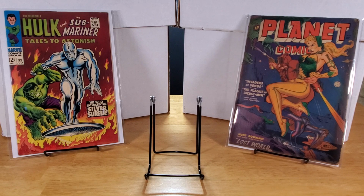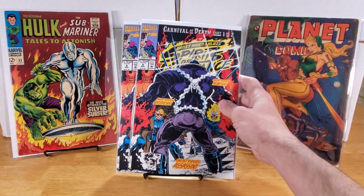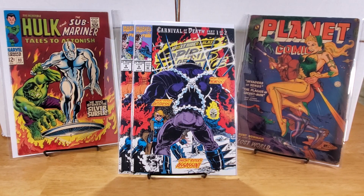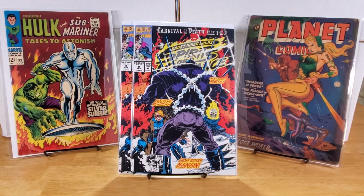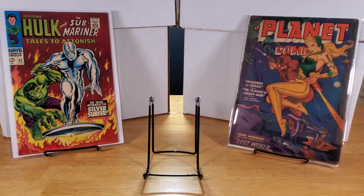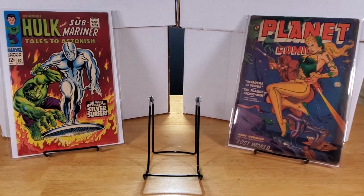I picked up a couple copies of Ghost Rider and Blaze Spirits of Vengeance number 9. I don't know what this book is going for. I know I've seen it on Hot List before. This is the first appearance of Vengeance. Pretty decent copies, probably VF near mint range. I know all these Ghost Rider books have been up and down and so much talk about these. So for $1, I will absolutely take those.